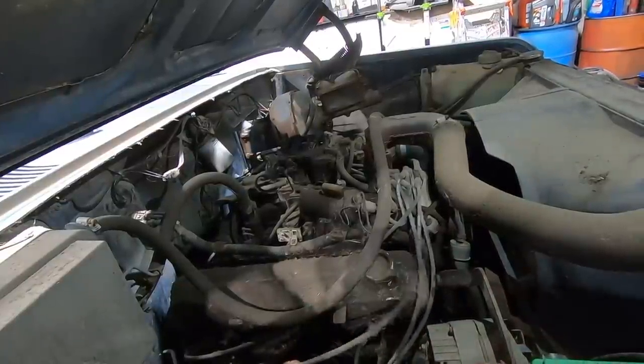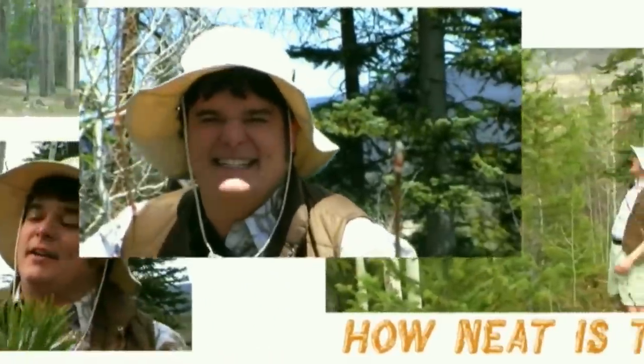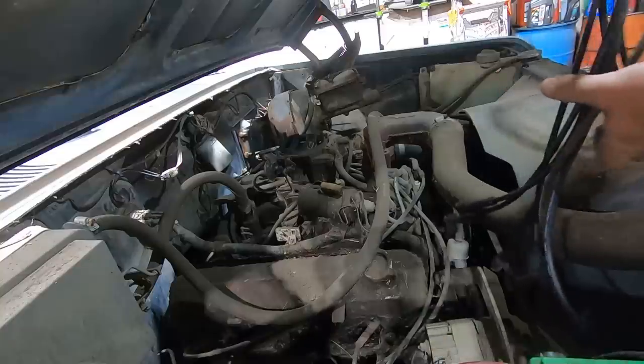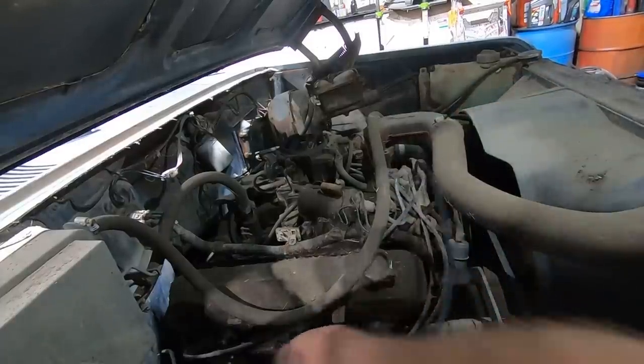So I already got that boot off. We're gonna go up here. What's got a white distributor cap? How neat is that? You don't see that very often. We're gonna go over here to our plug wire selection, and we're gonna choose one that's about the same length. Looks like this guy. Stuff that in there.